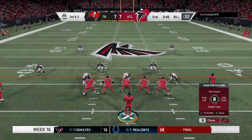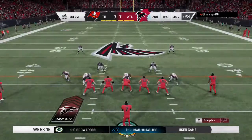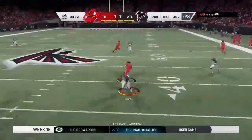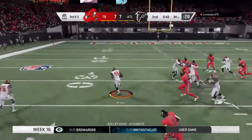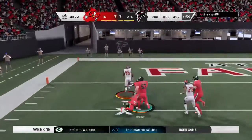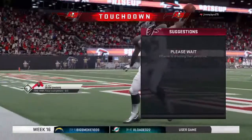So the incomplete pass on the last play, and that leads us to a 3rd and 3. Working out of the gun, Michael Vick. He rifles one that's intercepted. Picked off at the 38. And he will score. Touchdown, Tampa Bay.